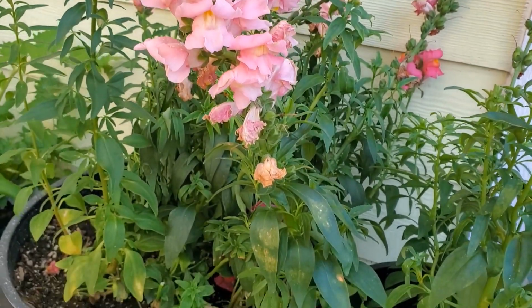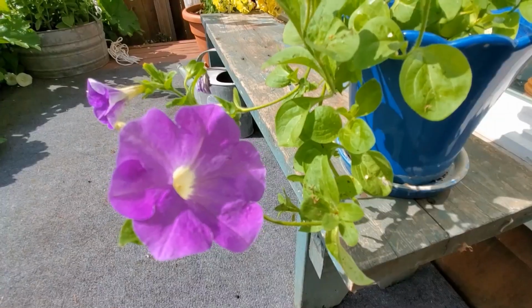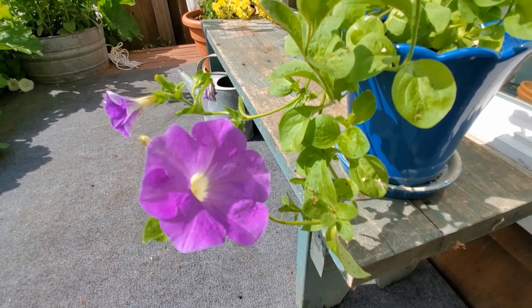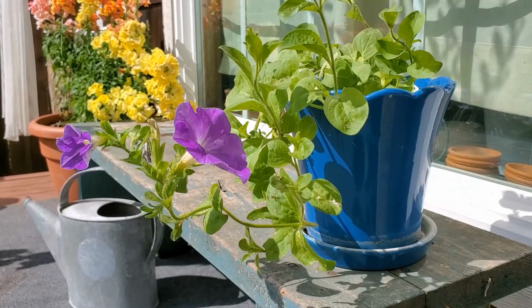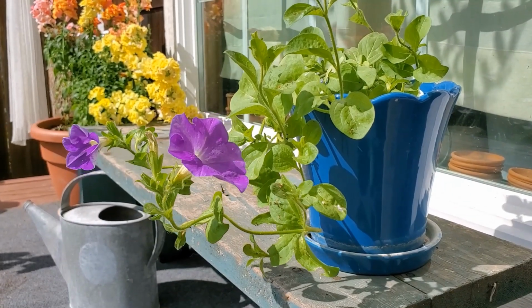As much as I love flowers, having them in my life, lots of flowers everywhere, there is something truly charming about a single pot with a single flower.